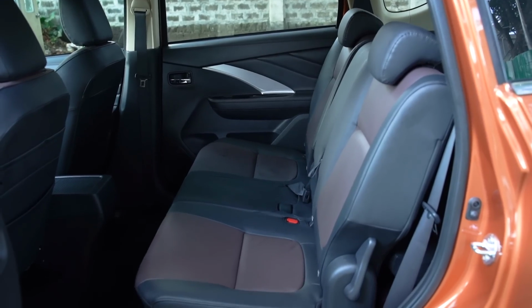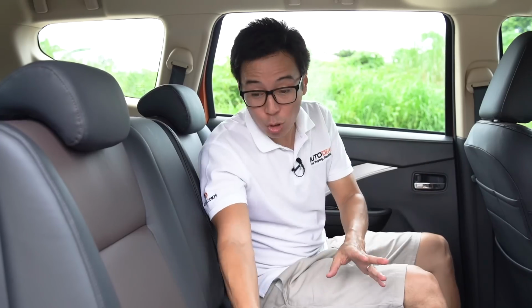Now we should mention that there's leather seats all over the Xpander Cross, which is actually a great thing. It's two-tone too, that breaks it really, really nicely apart from the all-black interior. It's much better than the regular Xpander.